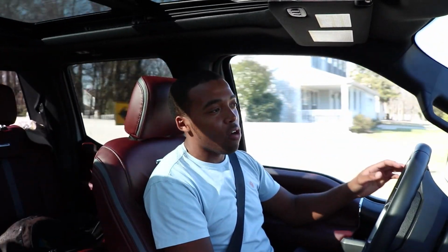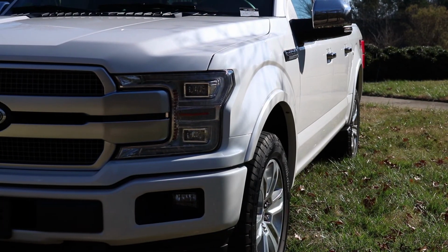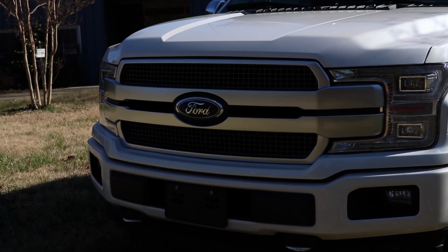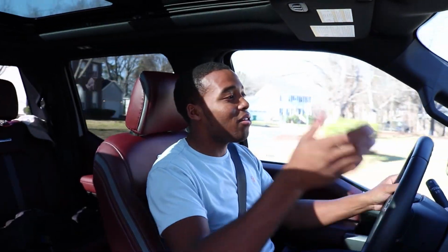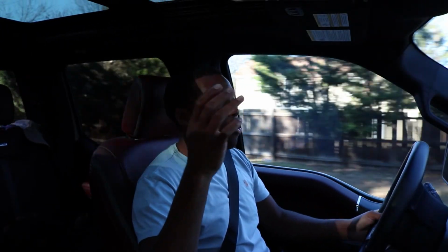So just giving you guys my overall impressions, like I did in the review. This is a really nice truck. Just from driving this normal truck, I do feel higher. Like I said, I'm used to being in my Mustang, so of course that's a lot lower than this. But I feel like I'm king of the road in this thing. I honestly feel like I can go over anything, run over anything.